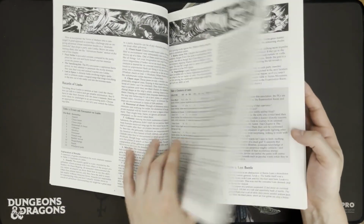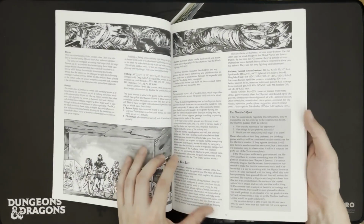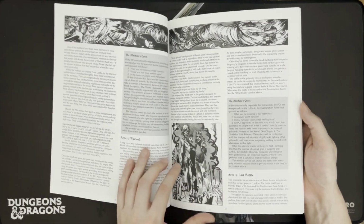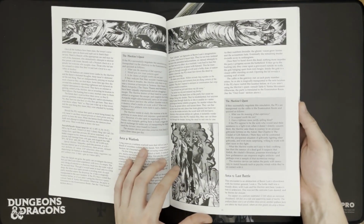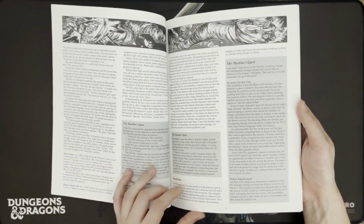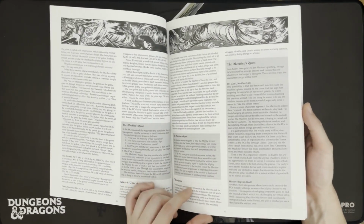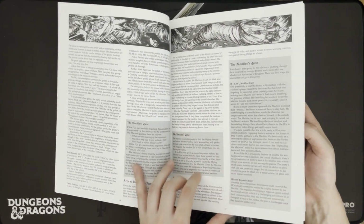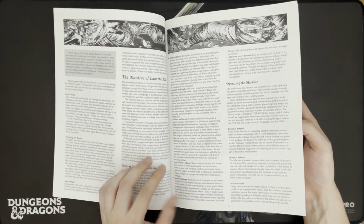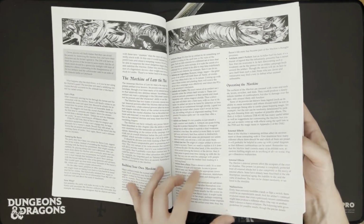The first chapter, Vortex of Madness, takes place in Limbo. This site is also connected to the existing artifact machine of Lum the Mad, which is an existing artifact in D&D lore. I believe it came from the Greyhawk setting. So the book covers this full location in Limbo, which is the chaotic neutral outer plane. And you have these grey box text where it refers to the machine's quest. So it seems like this whole entire quest has been pre-built and pre-written for you, and all you have to do is just insert it into your game, and you're ready to go. So there it gives you more history about the Machine of Lum the Mad.